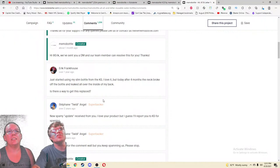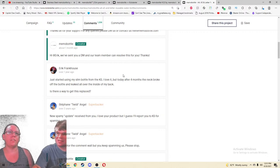Just started using my slim bottle from the Kickstarter. I love it, but today, after 4 months, the neck broke off the bottle, and it leaked all over inside the bag. Is there a way to get this replaced? So Eric was so frustrated. He was on... Both? Yeah. Okay. He's commented on both. This was over a year ago. And they still ignored him. That's an immediate F on the customer service I'm seeing here.